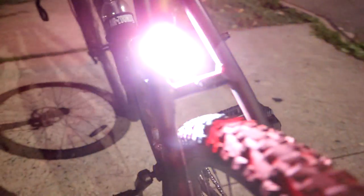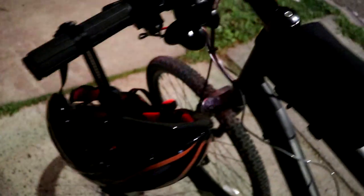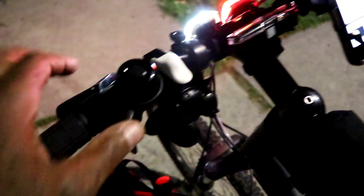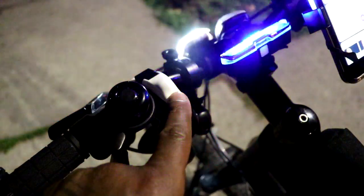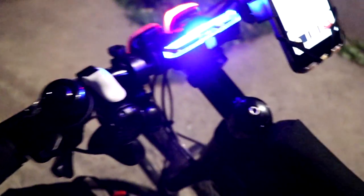On the back, here's your red, white, and blue flashing lights, super bright. And I got a flashing red light for the tail light. Extra comfortable seat, carbon fiber trim. Here's the bike helmet, GoPro camera mounted up, ready to go. Now here's your courtesy bell. And I got the air horn on deck. Now it gets way louder than that, I just tapped it real soft.